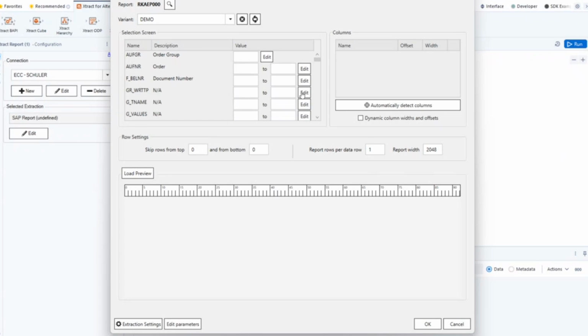You can further change the selection criteria using the selection screen here. For instance, if I want to override certain values in the predefined variant, I could specify here a cost object or a cost center. This also can be parameterized. So these can be dynamic values that you pass in the Alteryx workflow as you run this report.